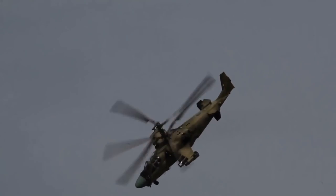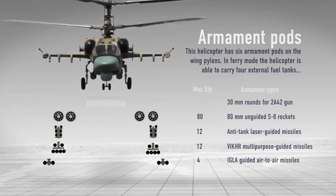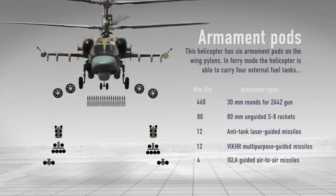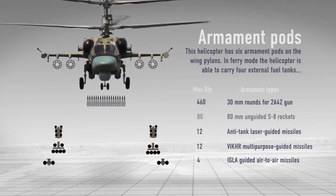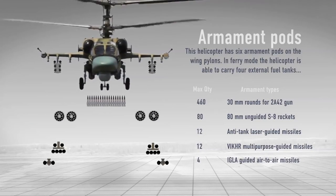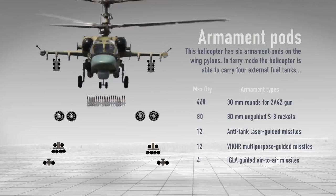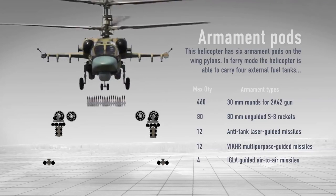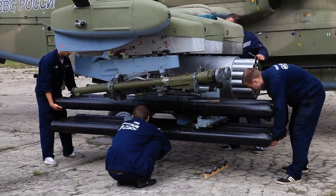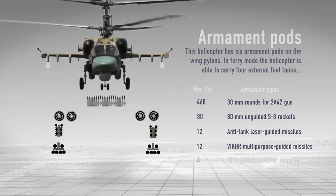The helicopter is equipped with powerful modern weapons: a movable 30mm 2A42 cannon, 460 rounds; S-8KOM unguided rockets with heat fragmentation warheads, up to 80; Vihar and Attacker-type air-to-surface missiles. Up to 12 such missiles can be installed on board the Ka-52 helicopter. Igla-S air-to-air guided missiles, up to 4.